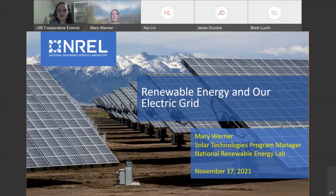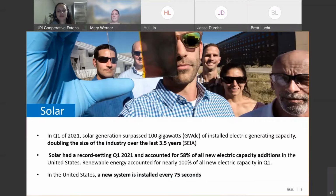First, just a couple of points on solar in terms of where we're at. We've come a long way in the last decade, and the amount of installations is growing rapidly. We're doubling, tripling, quadrupling the amount of solar on the grid just in the last half a dozen years. We've seen record-setting times, both in total and in quarterly installations, repeatedly the last several years. And the wonderful thing, I think, is that nearly 100% of our new electric capacity being added to the grid each year, the last couple of years, has been solar and wind predominantly. An example is that a new system is installed every 75 seconds in the US.